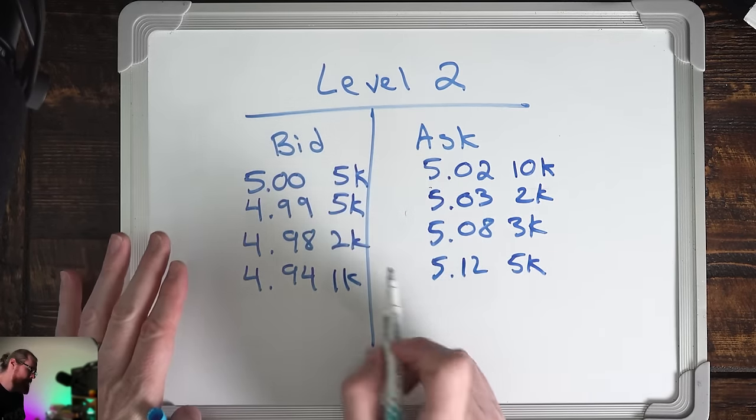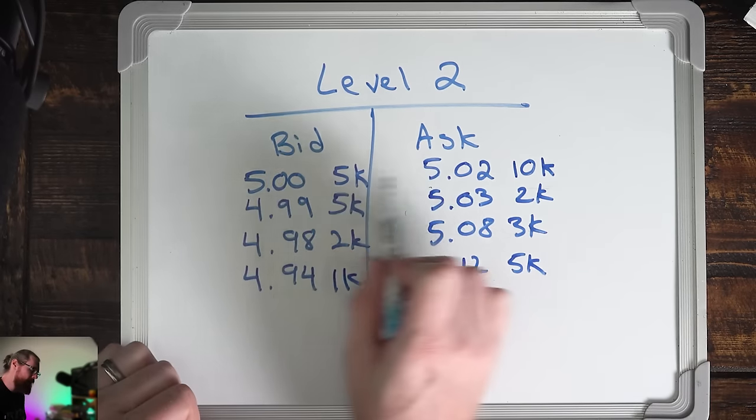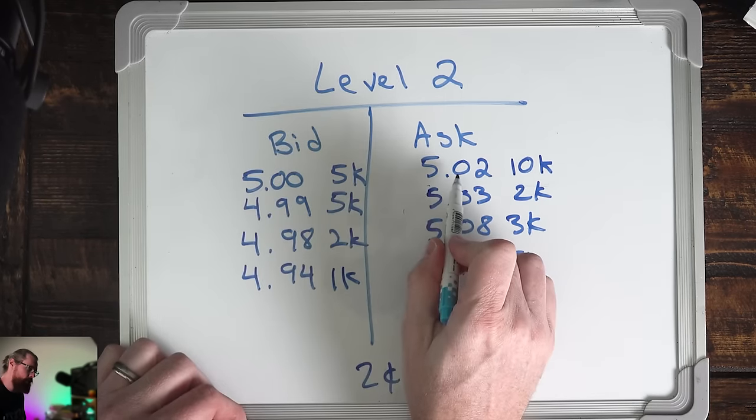What I am looking at is a couple things. I'm looking at the spread between the best buyer and the lowest price seller. In this case, we have a 2 cent spread, $5 by 502. Now, any stock priced above $1 will trade with a minimum of a 1 cent spread. So 501 by 502 is the tightest the spread can be. Stocks are not quoted in fractions of a penny once they trade over a dollar. That's not true with stocks below a dollar.